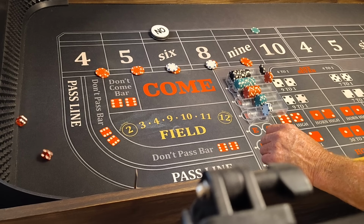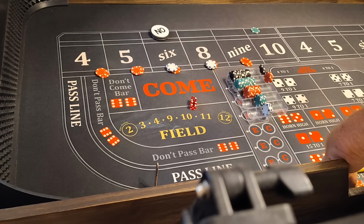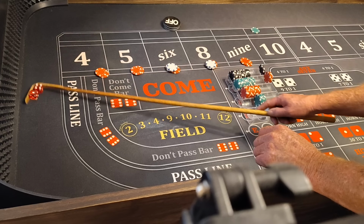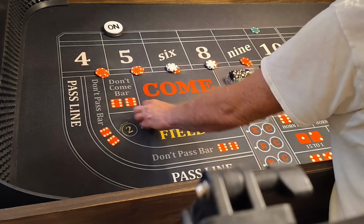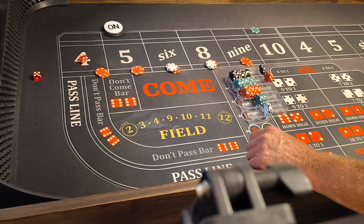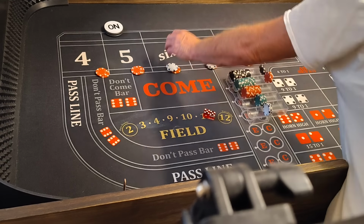Good to go. 426, it's a point. That'll pay 15 for one. Put it in the rack, and we're coming out. 4, 1, 5. 5 will be the point. We're all set. 6, 5, yo, 11, yo. 6, 4, 10. Big Ben, you son of a gun. So we lose that.